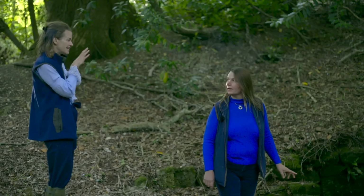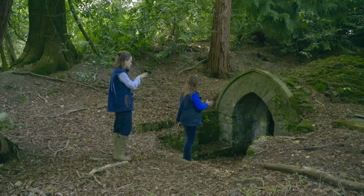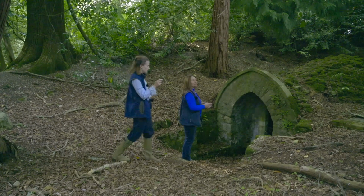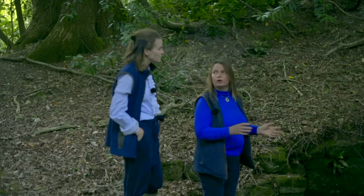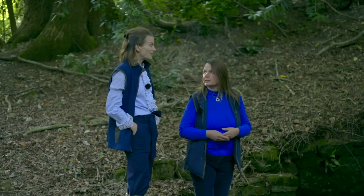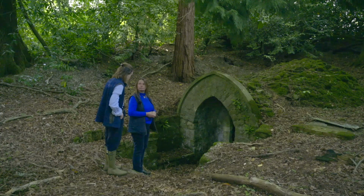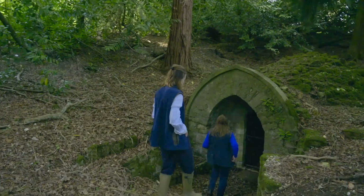Okay, and tell me a little bit about this structure here. I believe it was built by the monks in the 13th century. I think it then got overgrown and it was rediscovered in the 18th century by Lord Montagu's ancestors. Right. All right, so can I go down and have a little peek? Absolutely, absolutely.